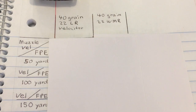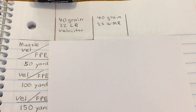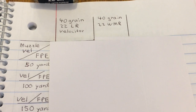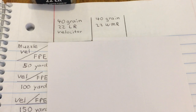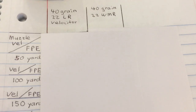Okay, I've got the cheat sheet in front of me. On the left, you'll notice that we're going to compare the 22 long rifle Velocitor. We're just going to stick with the 40 grain bullets today, just to try to compare apples to apples. Now, certainly the CCI Velocitor is one of the top performing cartridges in a 22 long rifle. So it'll at least have some kind of a chance at keeping up with a 22 mag, or will it? That's what we're going to find out.